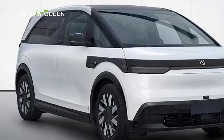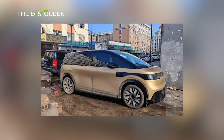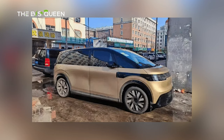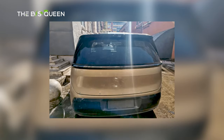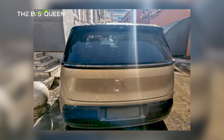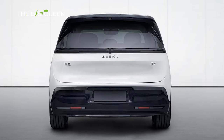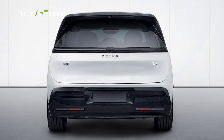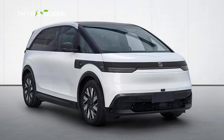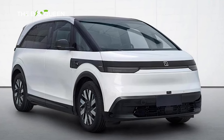Furthermore, sightings of an uncloaked Zeekr in its natural habitat have emerged, thanks to a gold variant spotted undergoing trials in Heihe, nestled in the northern reaches of Heilongjiang province, bordering Russia. Notably, the mix seems to sport a striking two-tone paint scheme, with the spotted model adorned in gold and black, a departure from the white and black variant showcased in MIIT images.